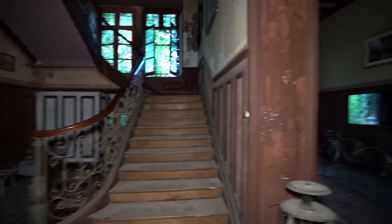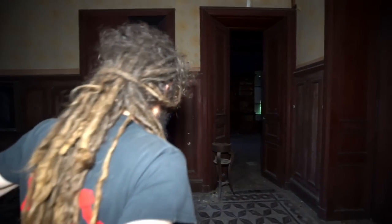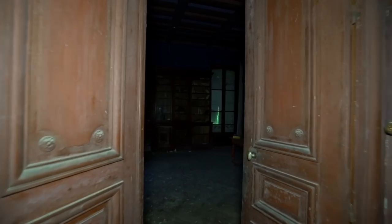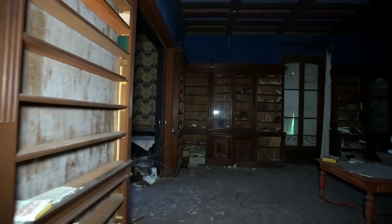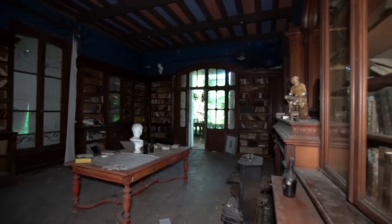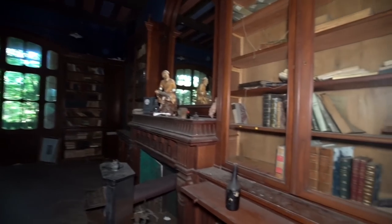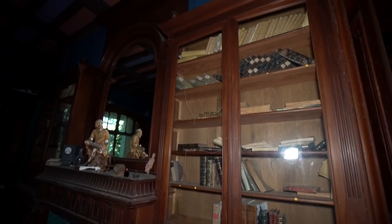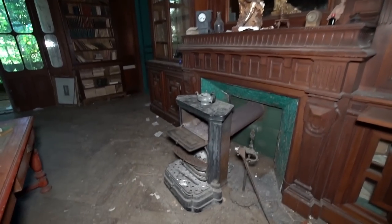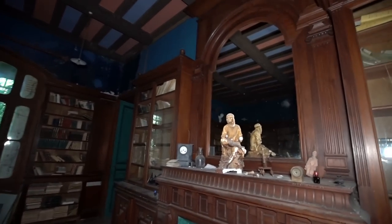Stinky. Where do we go then? So we head into this room first. Wow. The library room. Wow. It's got to be some first edition old books in here. Blue. It's like funky colours in here, isn't it?